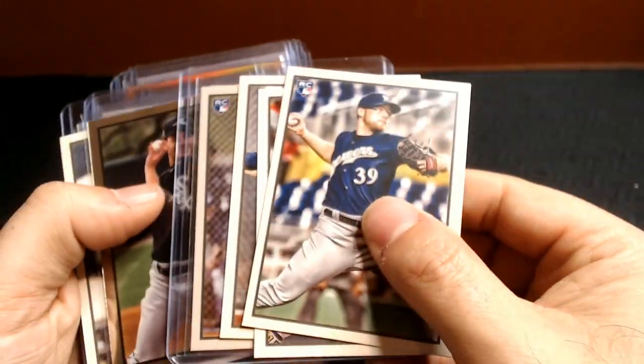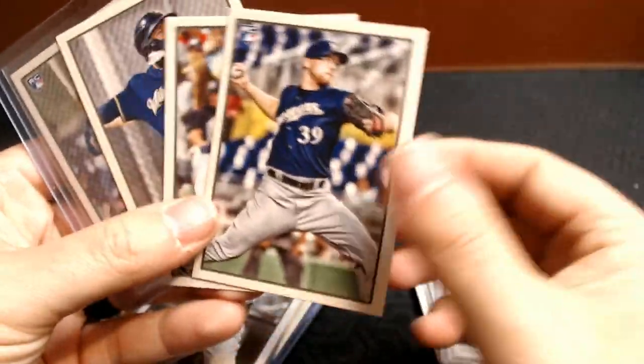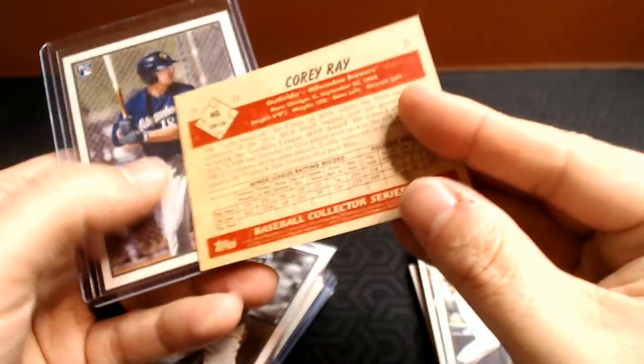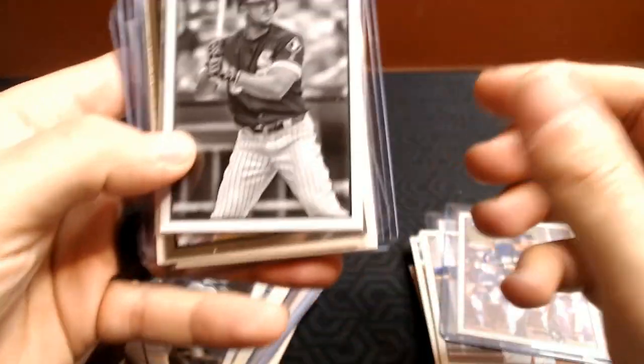So then we get into the Brewers. You can see here, these are my Brewers cards. Corbin Burnes, Christian Yelich, this young guy Corey Ray, and then you guys know Keston Hiura. That was a good rookie card. So that was great. Then White Sox.